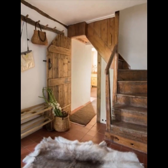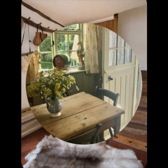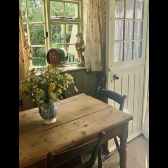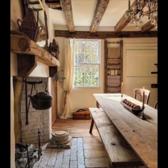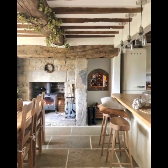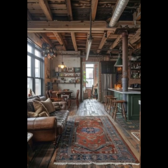Imagine you step through the front door of a quaint country cottage nestled amidst rolling hills and lush greenery. Instantly, you are enveloped in a sense of tranquility and comfort, thanks to the inviting rustic decor that greets you at every turn, from weathered wood furniture to soft, muted color palettes. Every element works in harmony to evoke the cozy charm of rural living.